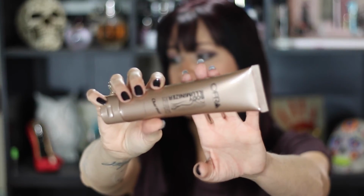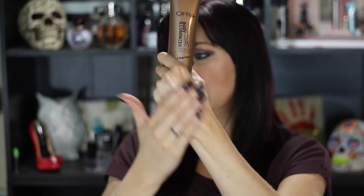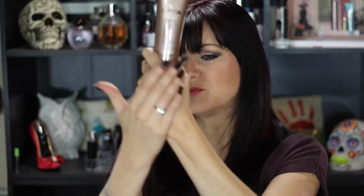The next thing that was a fail, something else I got in a subscription box. This is this Ofra Body Illuminator and Charmer. This is so incredibly glittery. It's so shiny. And even when it dries down, it just kind of looks like glitter. I mean, you can see, look at my hands.